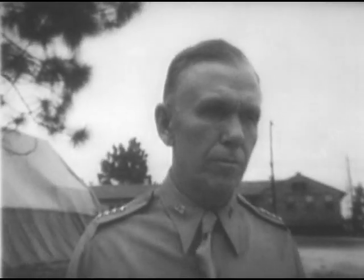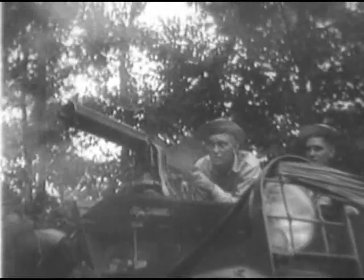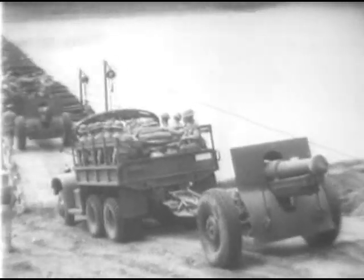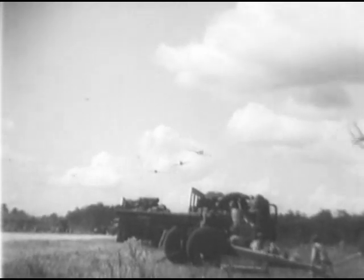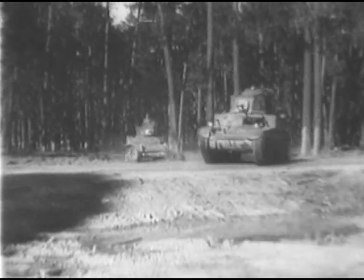Chief of Staff General Marshall arrives in the South to oversee the great war games. An armored division in action, the advance of the tanks. Crossing a stream under artillery fire. Bombers attack the battery of guns. Tanks run into stiff opposition and turn around, trying to escape.